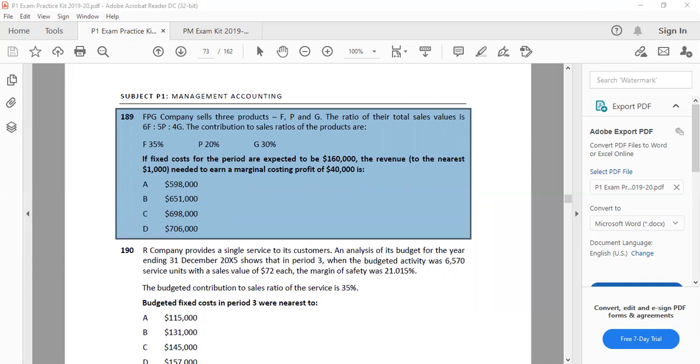Question number 189. FPG company sells three products, F, P and G. The ratio of their total sales value is 6F is to 5P is to 4G. The contribution to sales ratios of the products are given. Then, if fixed cost for the period are expected to be 160,000, the revenue to the nearest 1,000 needed to earn a marginal costing profit of 40,000 is.